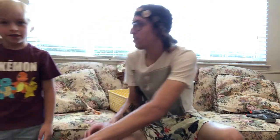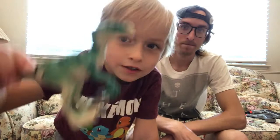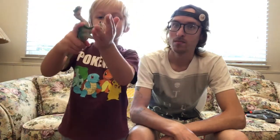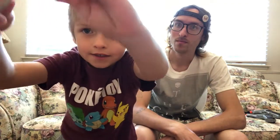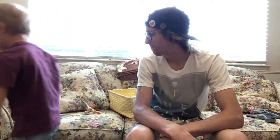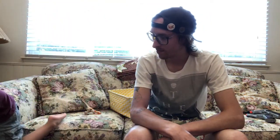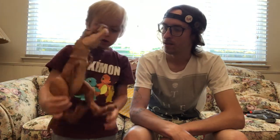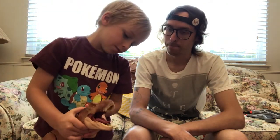You guys obviously know which one this is. A velociraptor, just with the green on its back, and it has a jumping action. It has a jumping action because you can tell by the legs. And that's that one. Now the other one is a T-Rex. Ow. And it has a chomping action.